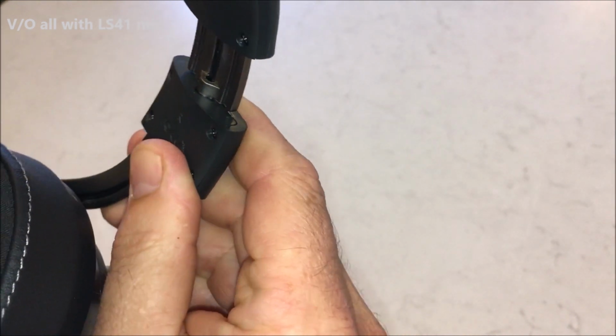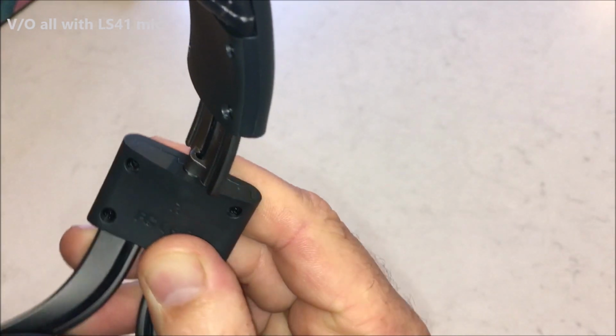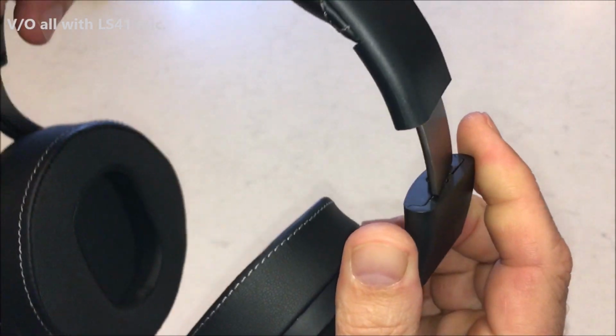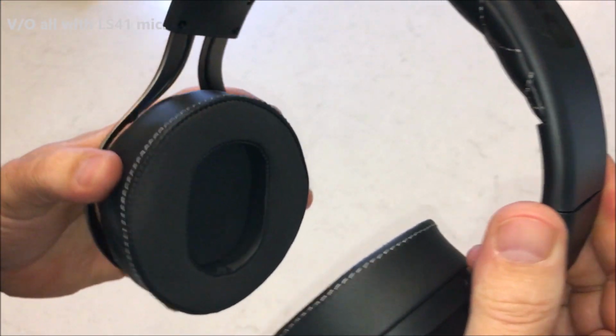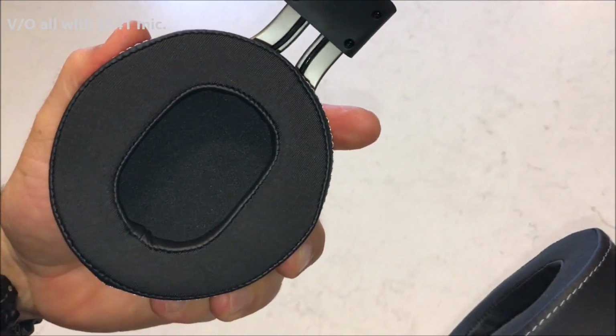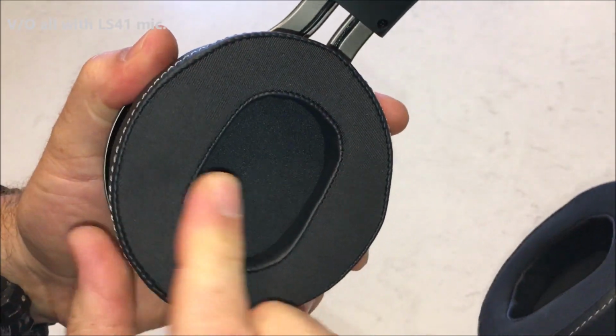It is metal and it seems pretty sturdily made, but it is small, and the intersection of force between the headphones and the headband, if it was given a hard time, potentially that could cause issues. But if it's looked after, then I can't see it being a problem.